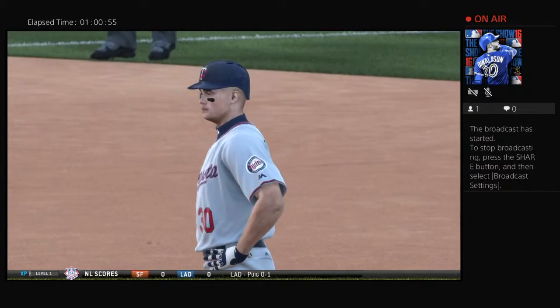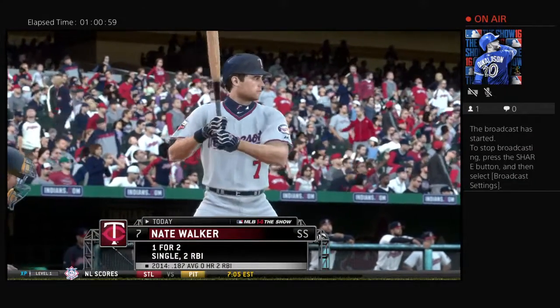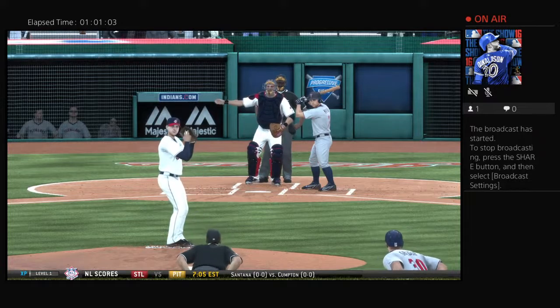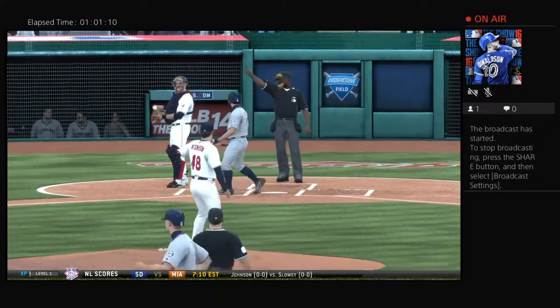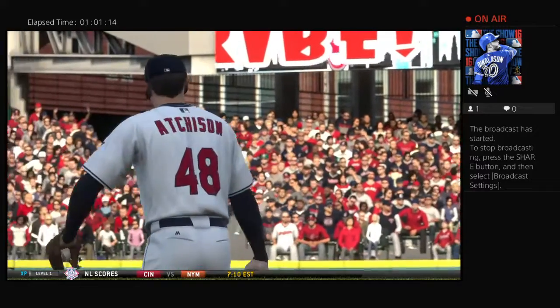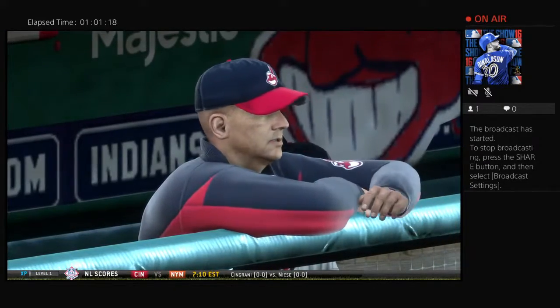Now batting, shortstop, Nate Walker will get another shot. Struck out swinging his last time. And here's ball 4 now on the intentional walk. So that'll set up the double play possibility with 1 gone. Now batting, catcher, Joe Mauer.